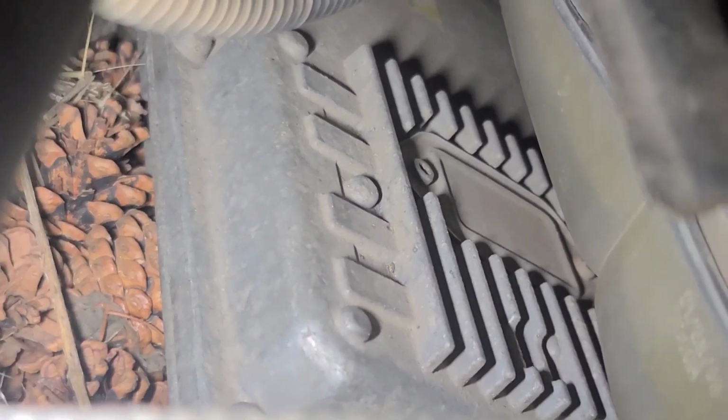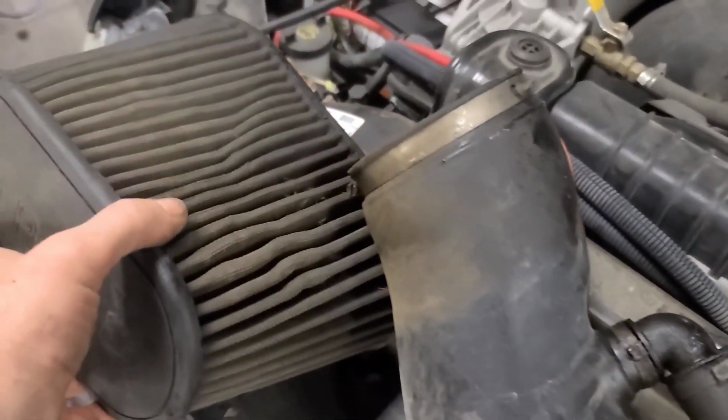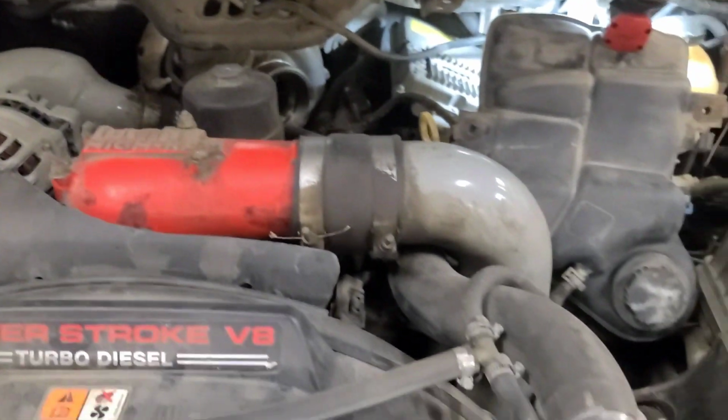That little cover, where is it? Right there, with the two torque screws on it. I'm going to try and remove that to see if this is a first gen or second gen. So I had to take the air induction system out of the way and the air filter out of the way. Air filter needs to be serviced anyways. I did pick out some acorns, but there's still a bunch more in there.